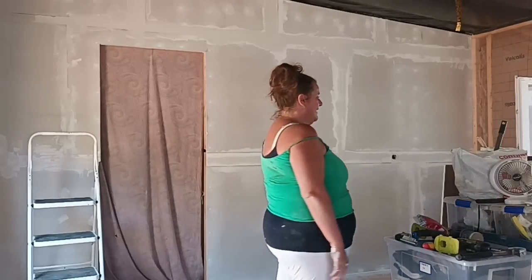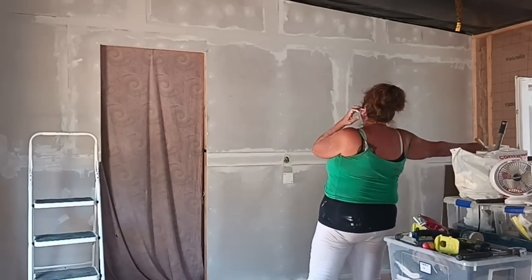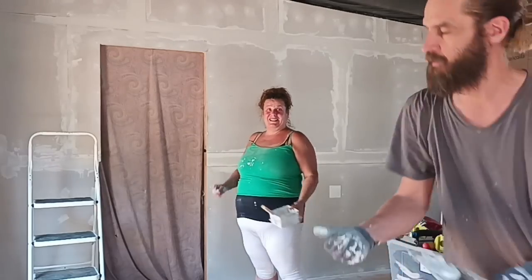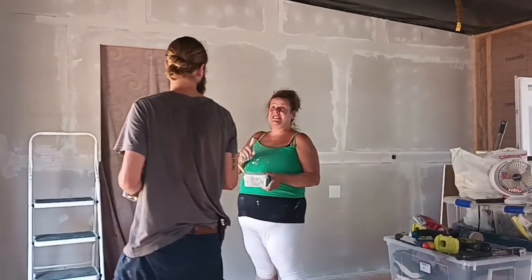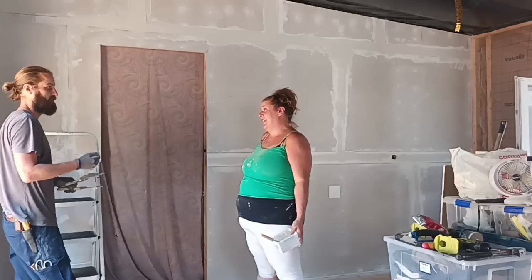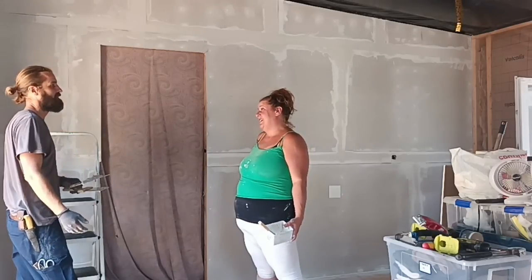It would be done by now if we had hired a real professional to do this. But we couldn't pay him. 35 euros a square meter. Yeah, but that included installing the gypsum, with the screws and spackling and sanding and everything. So it's a good quote, I think, with all the work that it entails.